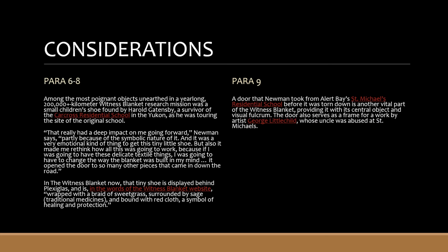There are a few moments in her article I wanted us to look at. She talks about the year-long process, the 200,000 kilometers traveled to obtain these objects for the Witness Blanket. And again, she talks about the children's shoe, and we heard about that. I believe it's in the podcast as well. This children's shoe was found by Harold Gattensby, so we get a little more information here.